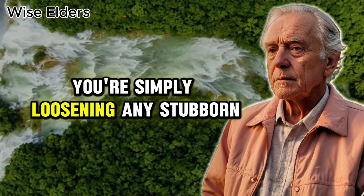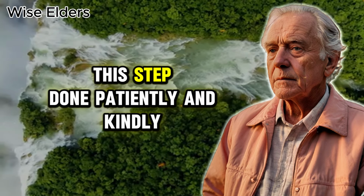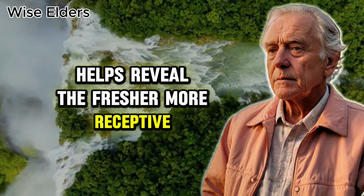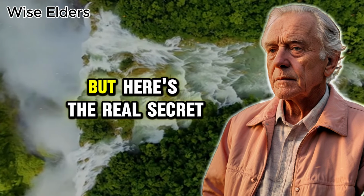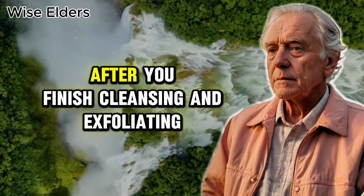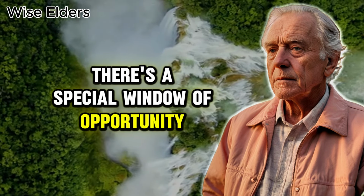You're simply loosening any stubborn dead cells clinging to the surface. This step, done patiently and kindly, helps reveal the fresher, more receptive skin underneath. But here's the real secret. Timing is everything. After you've finished cleansing and exfoliating, there's a special window of opportunity.